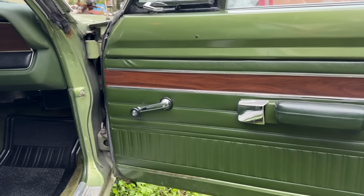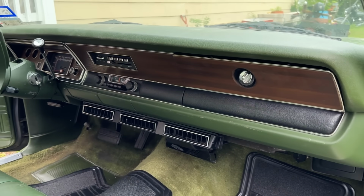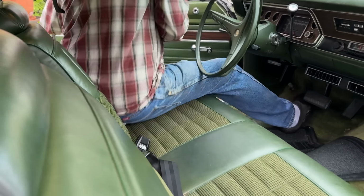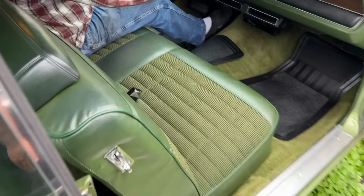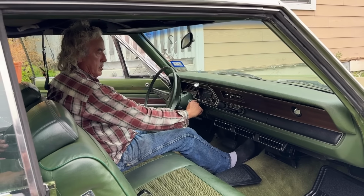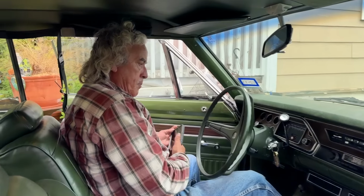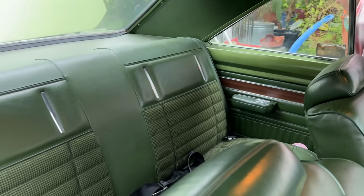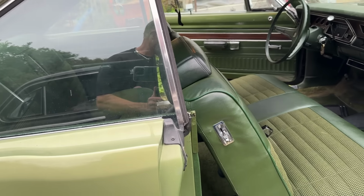Did they redo this or is this original? It's all original. No way. Still got the original space saver? Yeah. Look at that interior. Oh, you're killing me. That starts awesome. Right up. Starts right up. I'll put a new gas tank on it and new rubber fuel lines.